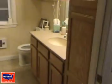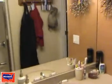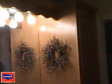This is your master bathroom, the ceramic tile. This bathroom was completed not very long ago. Lots of storage, and there's also a laundry chute. That saves time. Crown molding too.